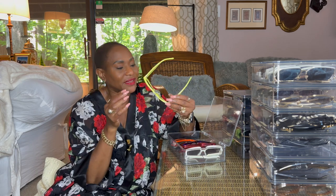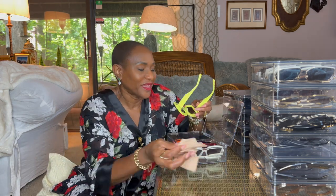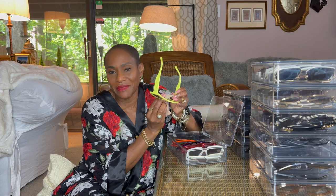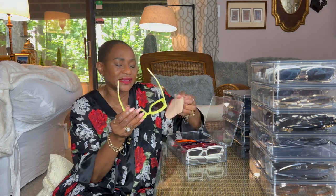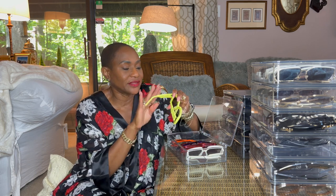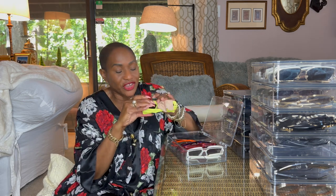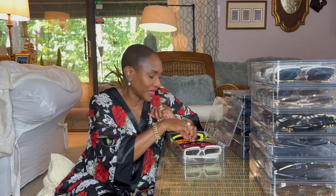If you guys have been watching me, you've seen these yellow sunglasses. I think these are Kurt Geiger sunglasses. I love them, the yellow. I mean, it's just so happy. When my sister saw these, she tried to find them on Kurt Geiger, but she couldn't find them because these sunglasses are 2 years old. I don't think they're available anymore.